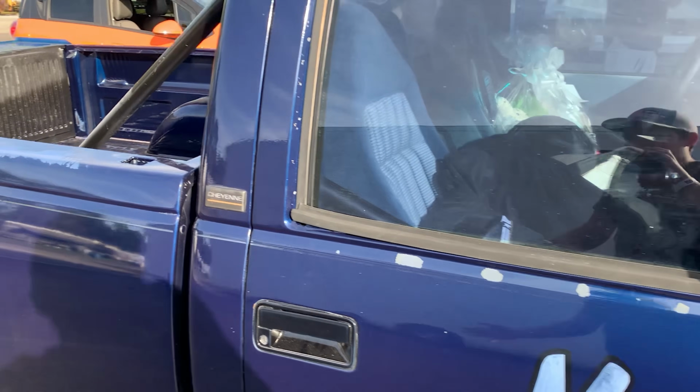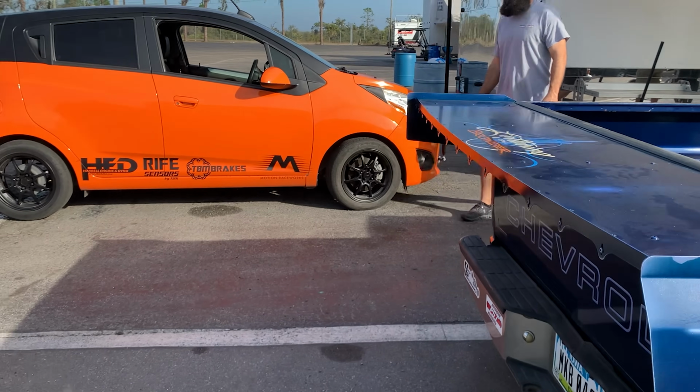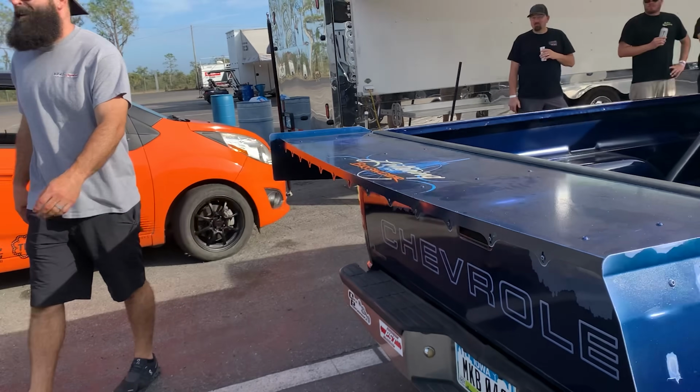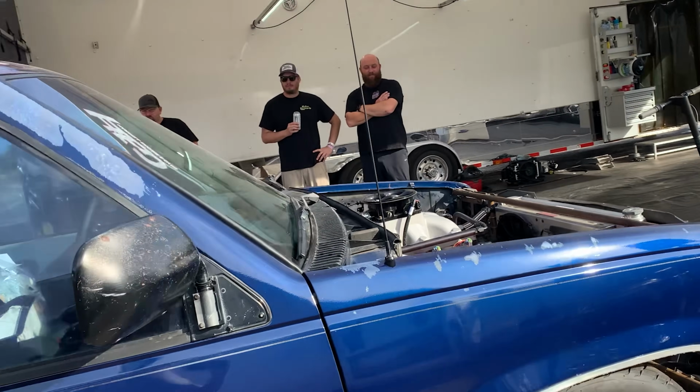Well, there was a water leak into one of the exhaust chamber ports, so we have to pull the heads back off. But that's for a future video. So for now, to get our license, we'll be driving this rig.